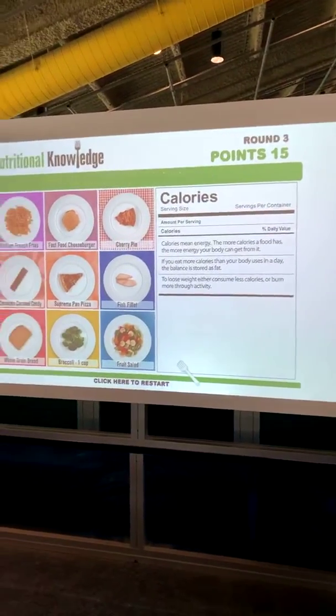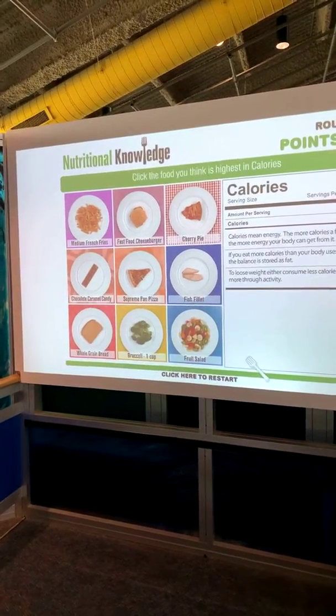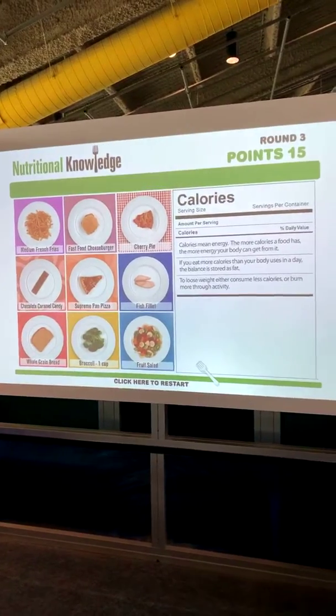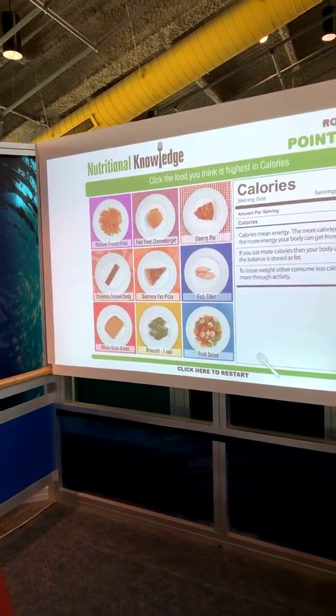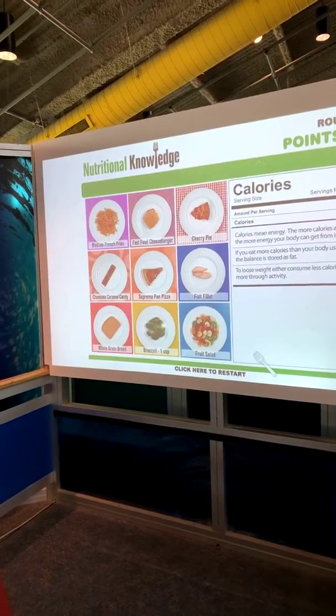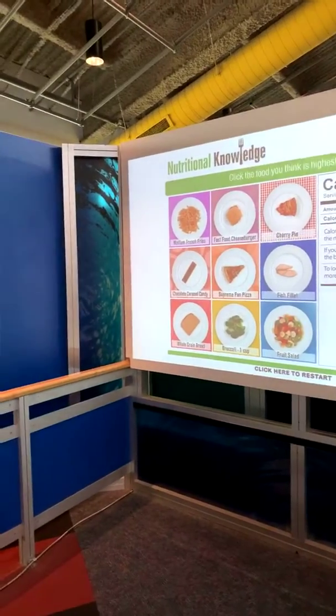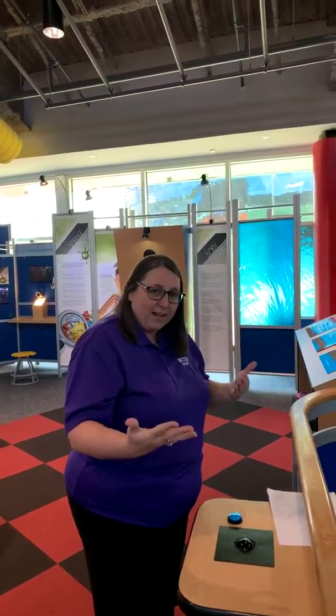Calories. So calories also convert to energy. So the more calories a food has, the more energy your body can get from it. However, to be healthy, you want to make sure that you only eat a certain amount of calories per day, which is based on your weight and different factors. To lose weight, when you hear parents go on a diet, that means that they want to eat less calories than what their body actually needs so that it can burn some of that energy and burn through the activity.